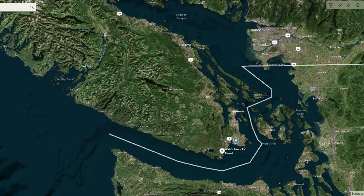As we leave to search for our fourth RV park option, let's identify the area where we're focusing our RV park searches, right here around the tip of Vancouver Island. And right now we're in downtown Victoria, which is right about here. And we're just going to scoot a little bit to the southwest along the shoreline to a place called Weir's RV Resort. And remember, the Pacific Ocean is off to the west.